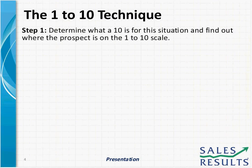So the first thing is you have to determine or define what the 10 is for the situation and find out where the prospect is on a 1 to 10. And so, that would be, let's say, for example, I'm in a one-call close situation. I'm selling something that's $500. It shouldn't be more than a one meeting type of situation. I can say to someone, look, before I get into a presentation, I want to make sure I'm on the right track here. On a scale of 1 to 10, 10 is that you feel strongly that with the proper solutions you want to move forward and hire me, and a 1 is no interest at all. I'm curious to know where you are.